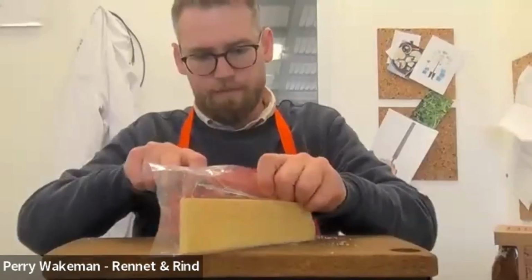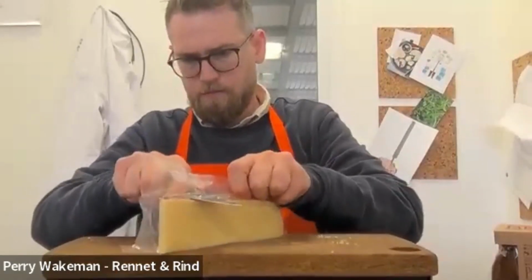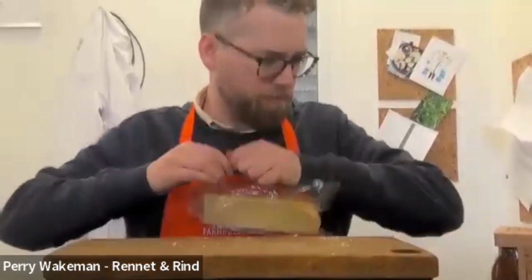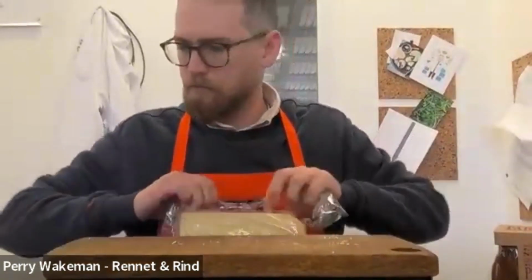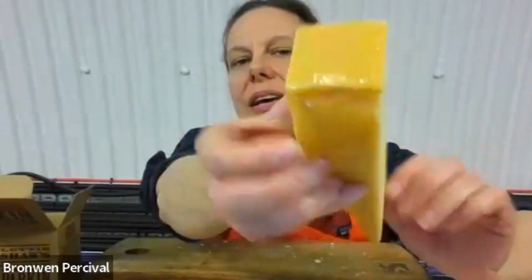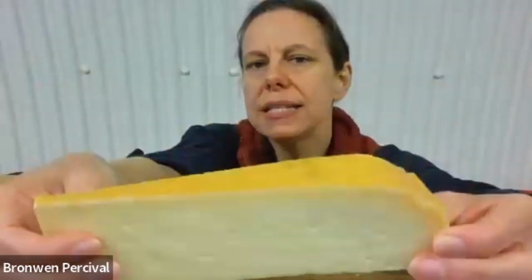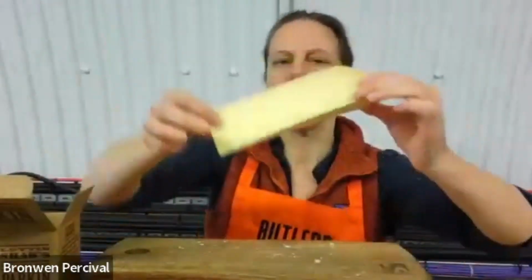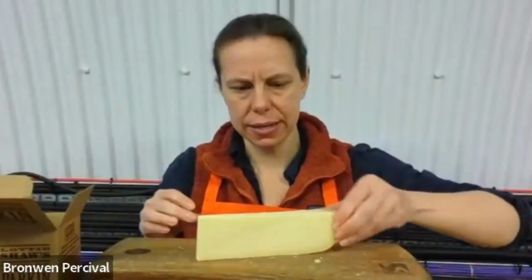F21015. Excellent. Thank you, Bronwyn. Of course. So we've got another Gouda style cheese, at least in terms of the mold. It's plastic coated with a slightly darker yellow wax on it.